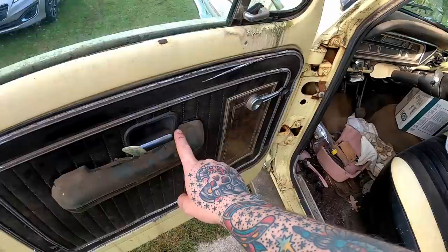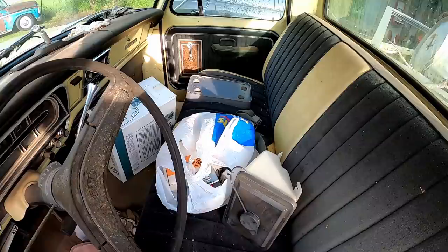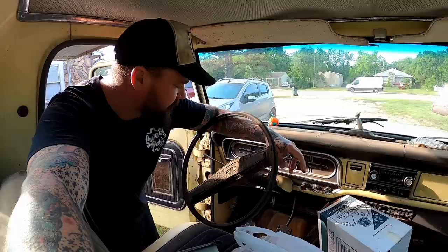You know, she's pretty good driver quality interior. Definitely gonna be able to just clean this up in here and be fairly happy with it to drive. We did notice we cannot get this shifter to go back up into park, so that's an issue.